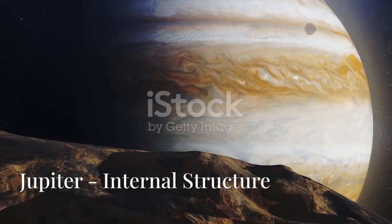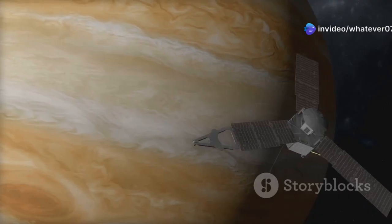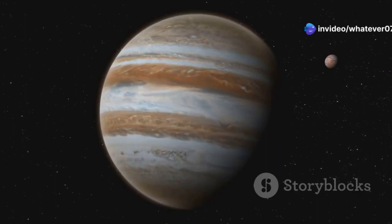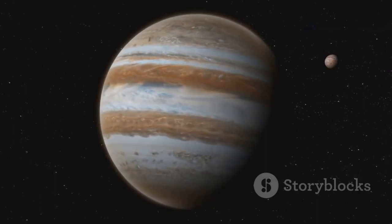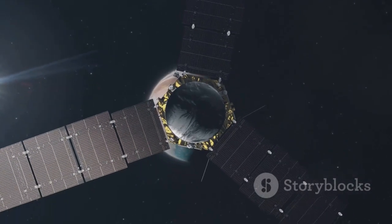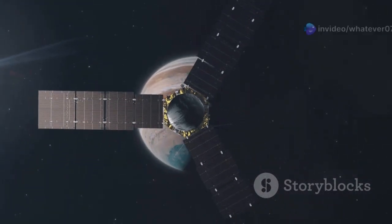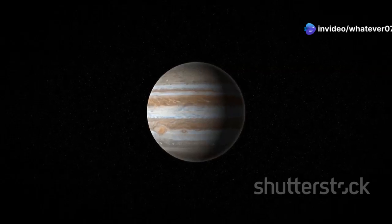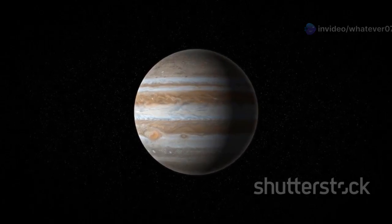The internal structure of Jupiter is fascinating. The outer layer consists of a gaseous atmosphere. Beneath that, the middle layer is composed of liquid hydrogen, which behaves like a metal due to the extreme pressure. At the core, there is possibly a solid rocky or metallic core, though its exact nature is still uncertain. This core may be approximately 10 to 20 times the mass of Earth.